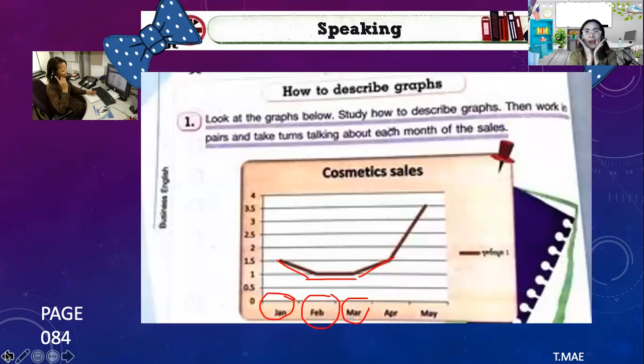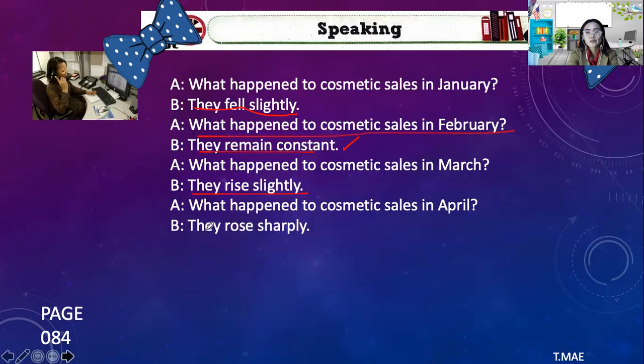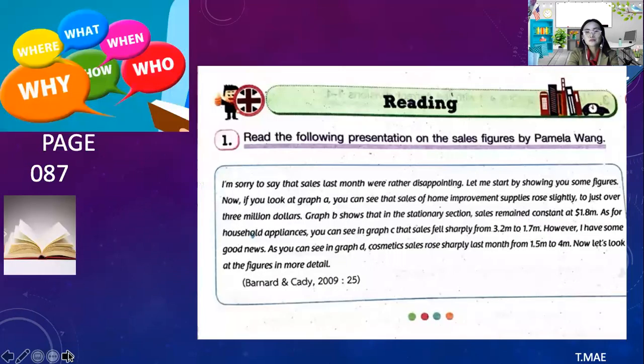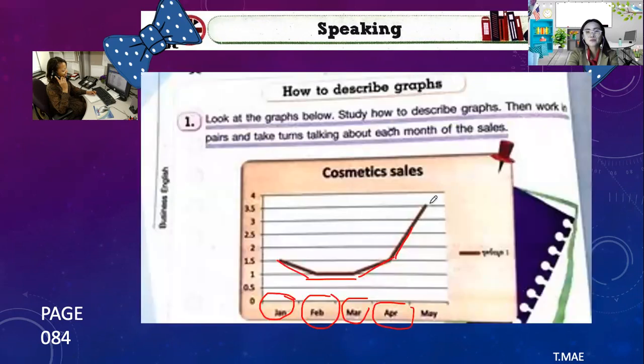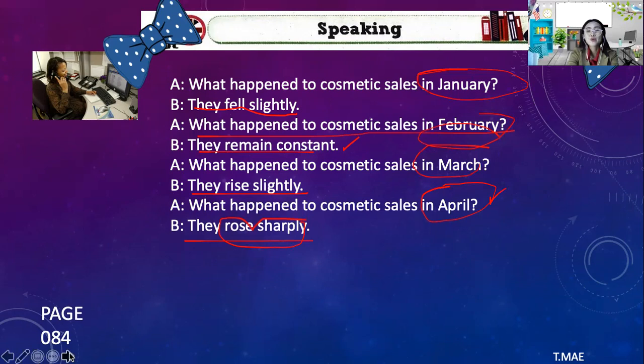Next, what happened to cosmetic sales in April? What happened in April? Let's see what happened to the sales. So how would you know? April. In April, they rose sharply, correct? Yes, sharply. Any questions, students? I hope it's clear to all of you out there.